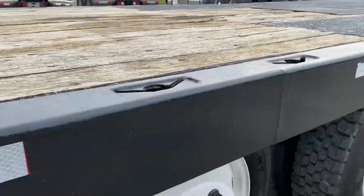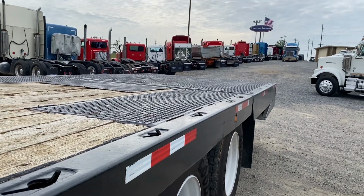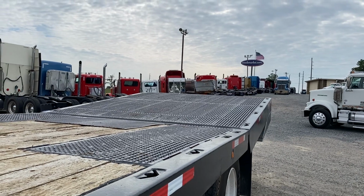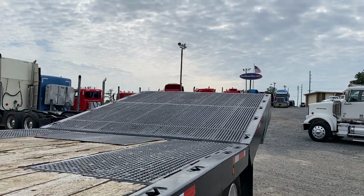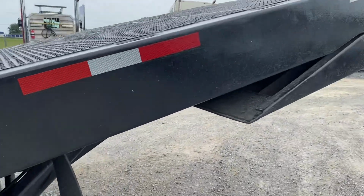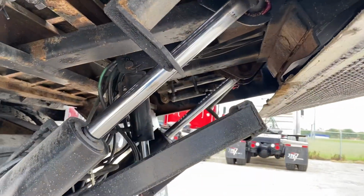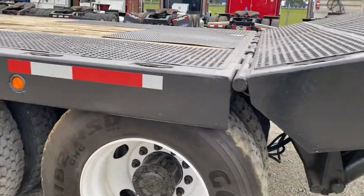Operation. Underneath the bed here, everything's unlocked, so we'll unfold this tail here and lay it down.